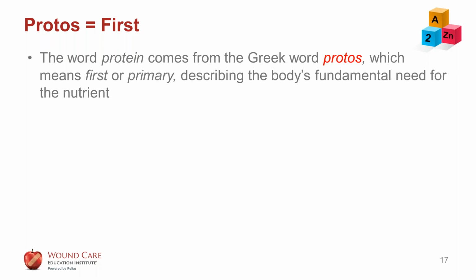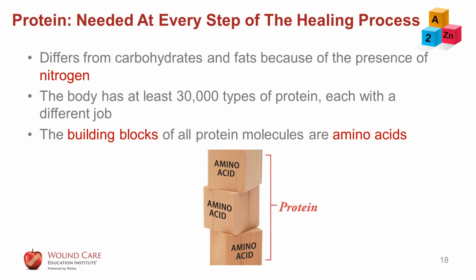And in order to do that, they're going to have enough protein substrate. Okay, so there are 30,000 different types of protein. They all have different jobs, and amino acids are the building blocks of protein. All of your protein is made up of strings of various amino acids.